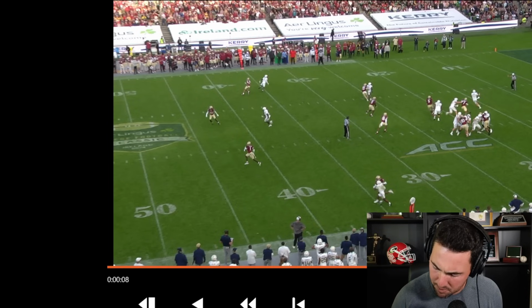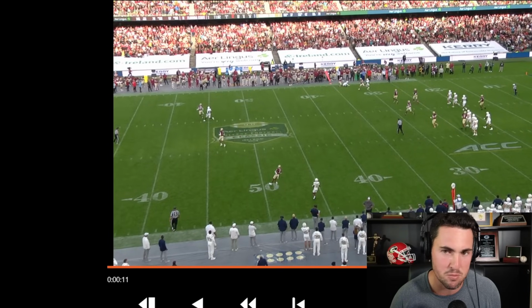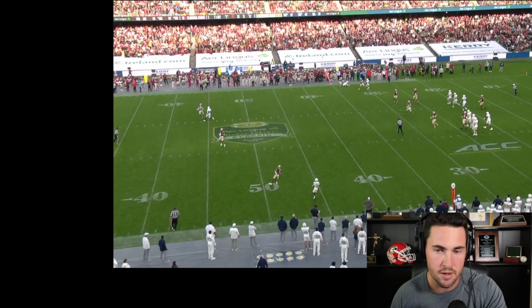Haynes tries to hold him up a little bit. Receiver just is too far into the route by then. Ball's behind him. So I think two things. One, throw it earlier. Ball could have been out earlier. Then that ball would have been perfect.